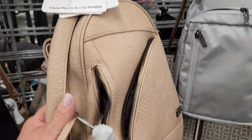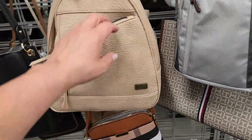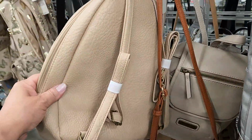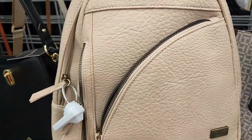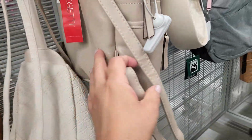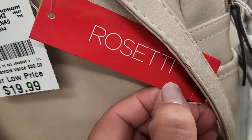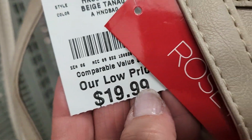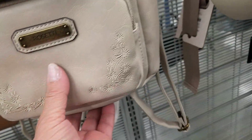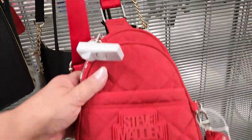Now, I love this backpack. It was so nice. The fabric on here was so soft, but it's vegan leather. So I thought it was really nice. And I love the extra pockets in the front and off to the side. Now, here is another backpack. This is really nice. This one's by Rossetti. This one is going for $19.99. And I think my favorite feature of this one was the embroidery in the front. And I just thought it added a nice little touch.